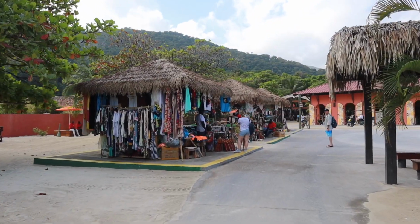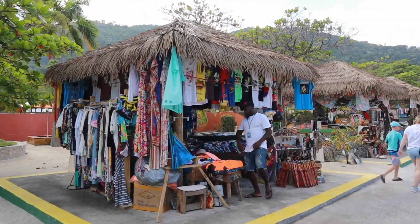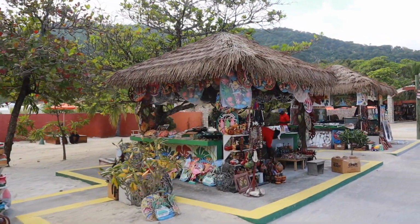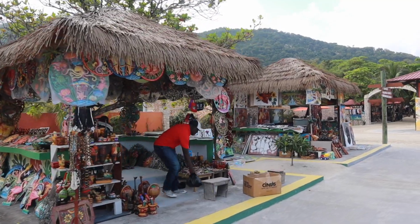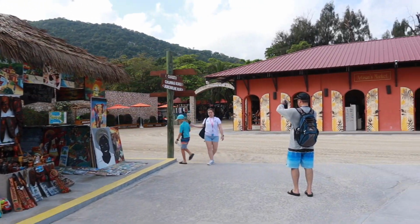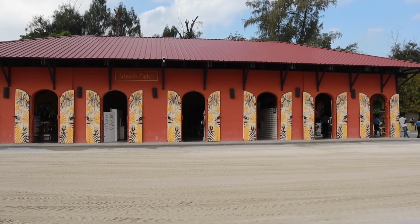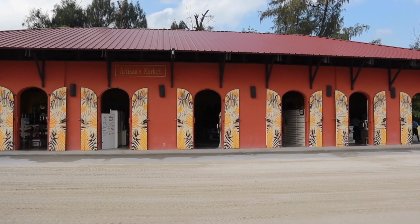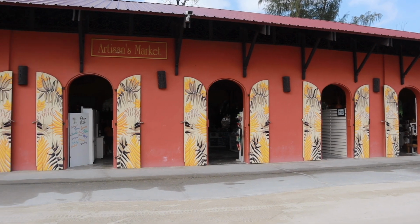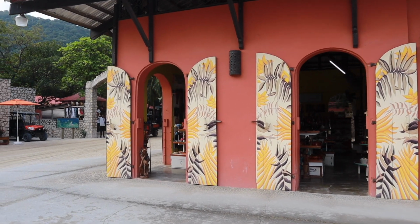So here's the start of the market. All nice, not very pushy, but this isn't even the start of it. I believe the idea is that these ones aren't very pushy and they're quite tame and chill. I think when you go into the village, that's when it gets a little bit more crazy, if you will. The artisan market here is a bit more of an official shop, and then we're just about to head into the artisan village.